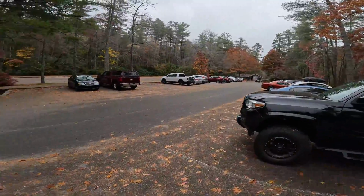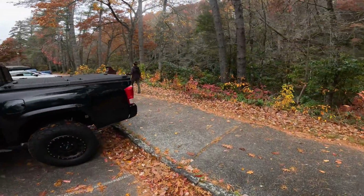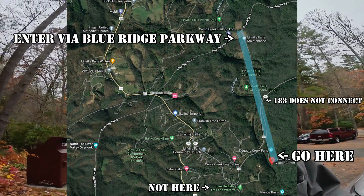So now we're over here at the Linville Visitor Center off the Blue Ridge Parkway. We probably should have come here first, but we didn't realize the roads didn't connect between the previous parking lot we were at and this one, so lesson learned. If you come to this area, I recommend coming to the visitor center because you can just hike from here to where we just were.